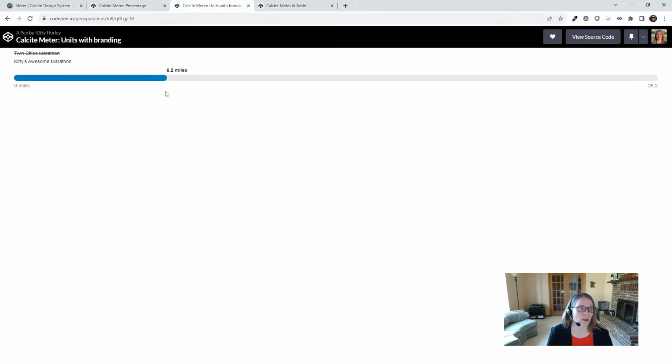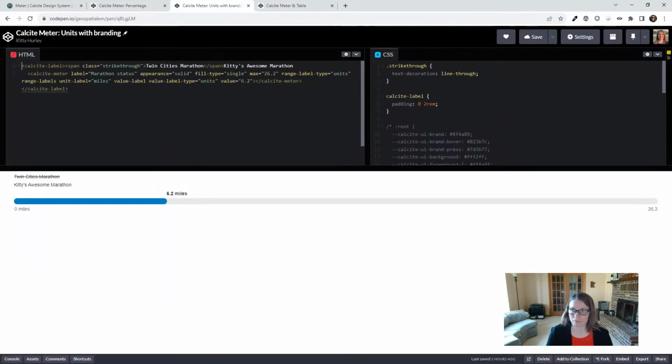But then we can do a little bit more with that as well. We're talking about units too. In the case of units, we can also add, in this case, miles. If we wanted to track our marathon, if we were trying to depict this on our site and we wanted somebody to see the progress over time, we could see where the status is. So what that looks like in the code.